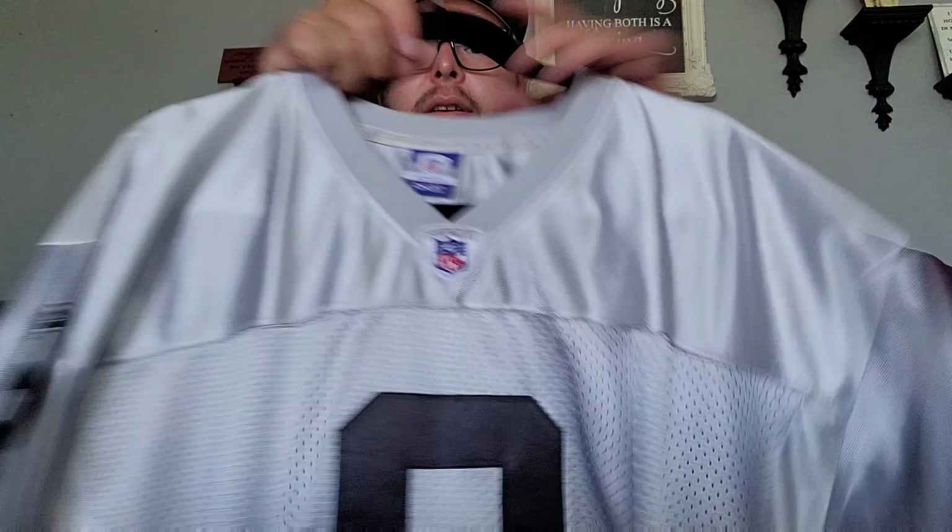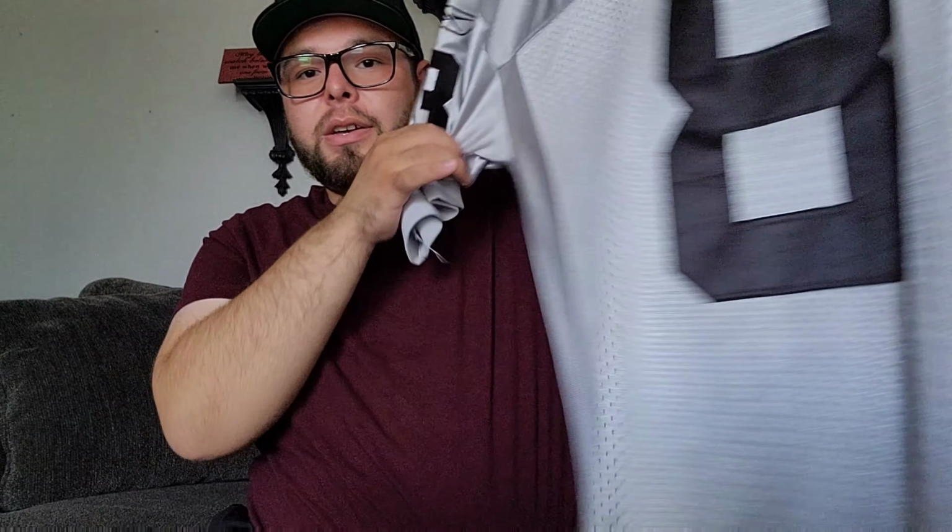Next up, this one right here. Oh my goodness, I'm dropping everything. This one right here, it is a silver alternate jersey.